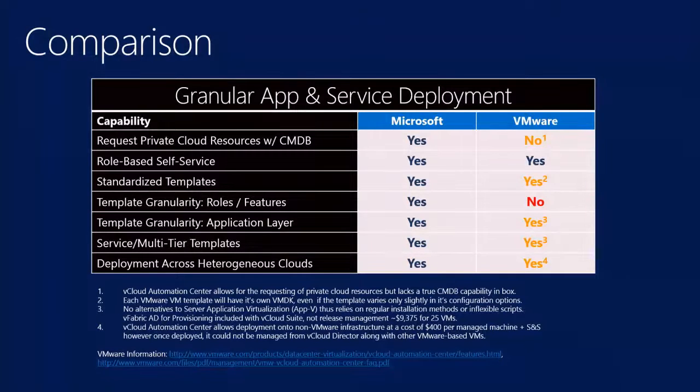It's within the vCloud suite with vFabric Application Director. You may have heard of it. vFabric Application Director on the VMware side is a separate SKU, a separate product that effectively does that similar kind of service template approach like VMM. So it's not core in vCenter, but it's there.